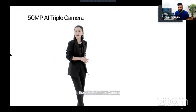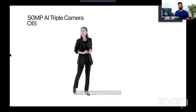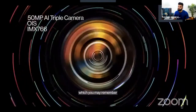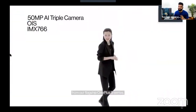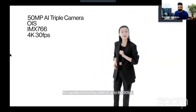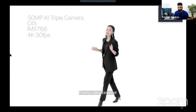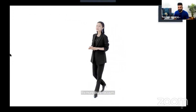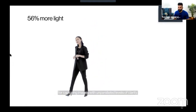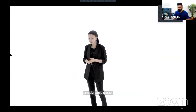First up is the 50-megapixel AI triple camera with optical image stabilization. The sensor? A Sony IMX766, which you may remember from our flagship OnePlus 9 series. It's capable of shooting video at up to 4K 30 frames per second. Frankly, calling it a sensor isn't very accurate. It's more like a vacuum or a black hole because it absorbs 56% more light for capturing images with unparalleled levels of clarity, color, and dynamic range, no matter what time of day.